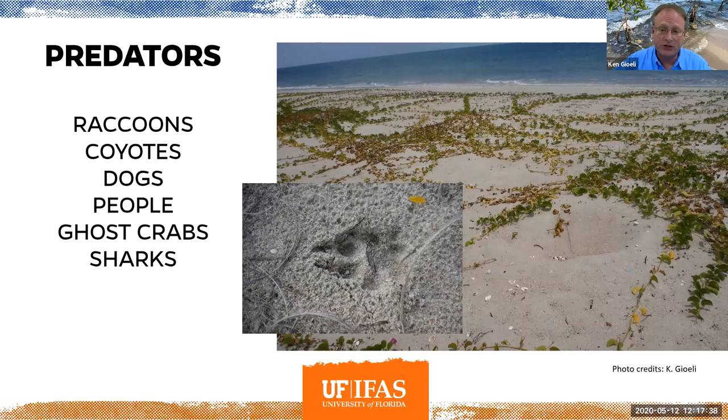Sometimes we also have issues with coyotes. This particular picture is of coyotes, and that's a coyote print. It dug up a sea turtle nest and ate some of the eggs, probably almost all of them, and discarded all the egg shells. And of course the egg shells are soft. They're not hard like a chicken egg.